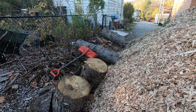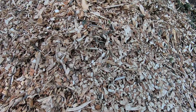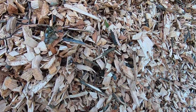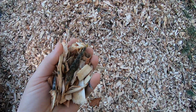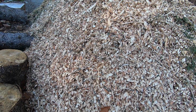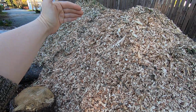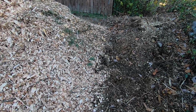So this is exciting. This might not be pine. What's this? This doesn't look like pine. Doesn't smell like pine either. I'm not sure what it is. So this corner here is not pine. It looks like everything else is, except for maybe here. That's not pine. Okay.